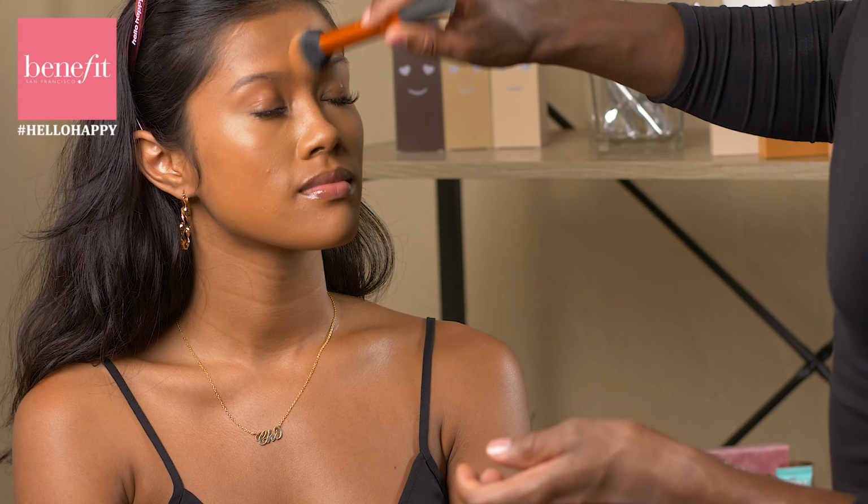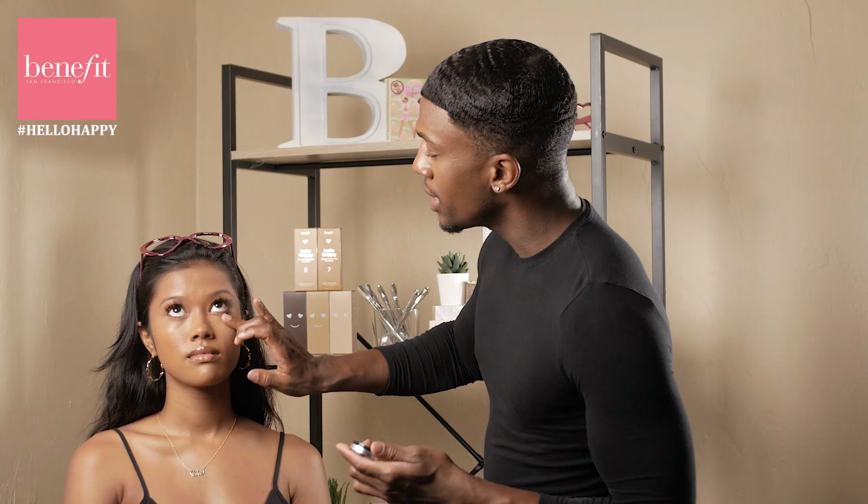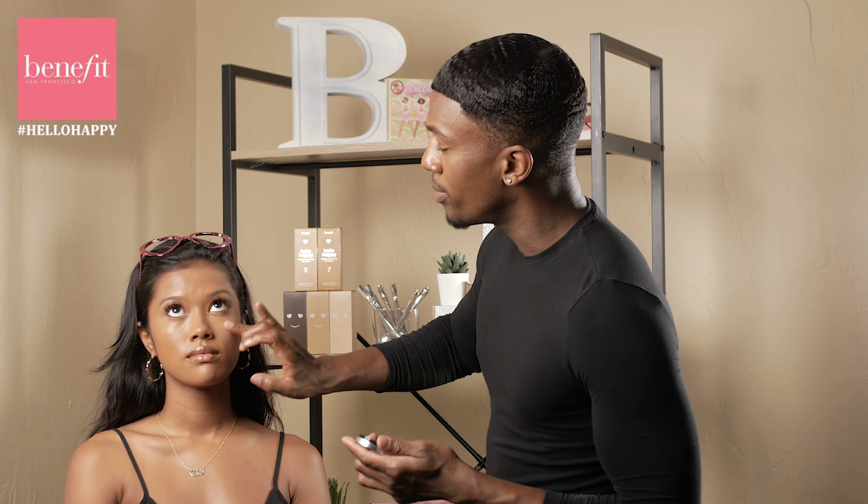That's perfect. This concealer is super duper creamy. It glides onto the skin like a dream, and it just gives you the exact kind of coverage you need. So I say inner corner, tip of the nose, edge of the eye, and then if you can't get it blended out well enough, you can always use your beauty blender, or you can use your foundation brush just to soften up the edges.